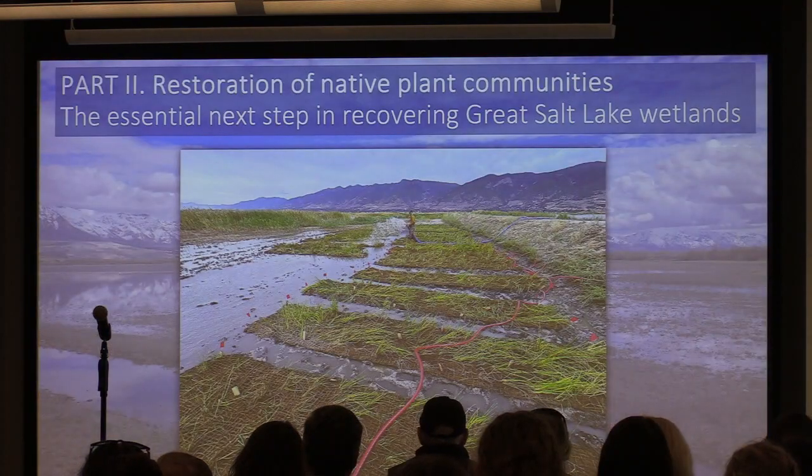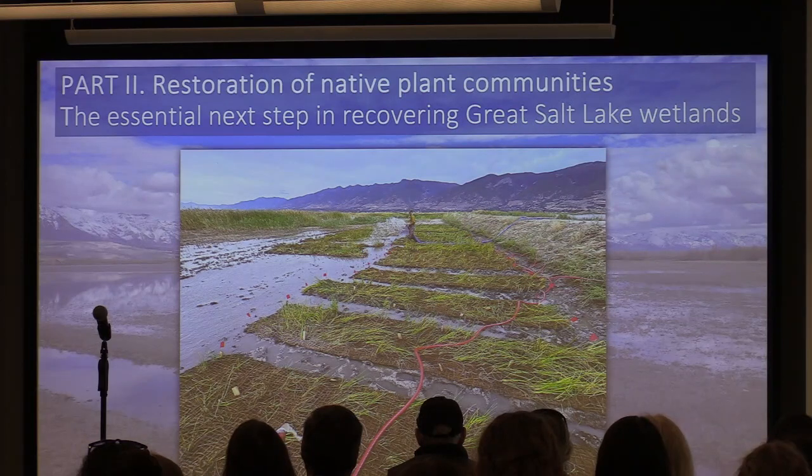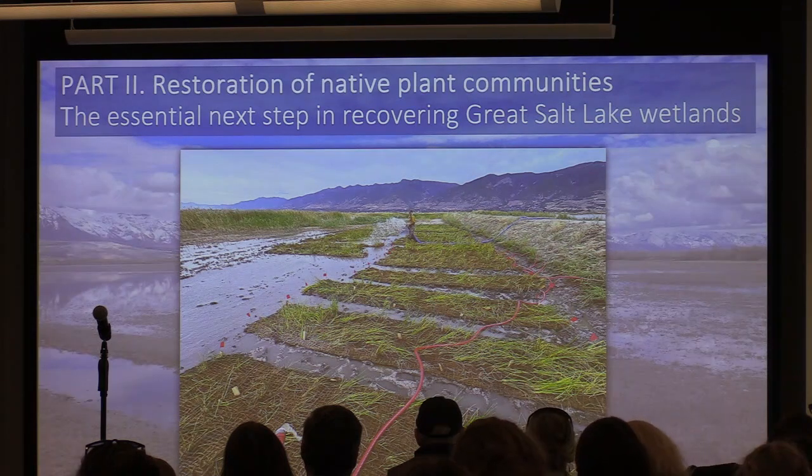Okay, so we're having all this success. We have these best practices. Now we turn to part 2, which is restoring native plant communities. And here, again, we turn to research to guide the way, because as you'll see from Karin's slide, revegetating all these wetlands is quite complicated.